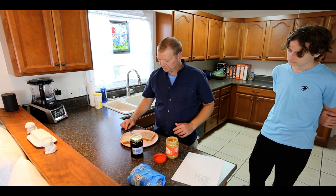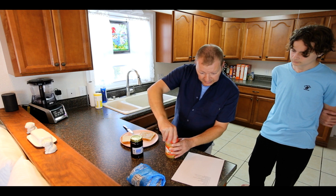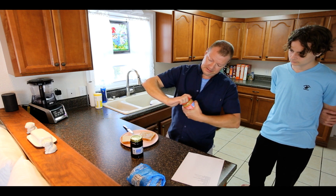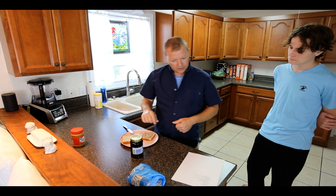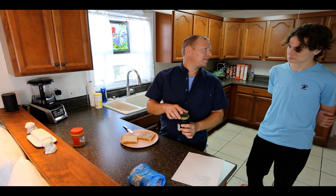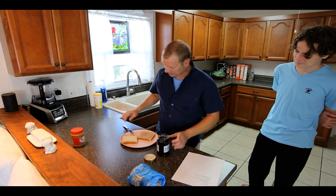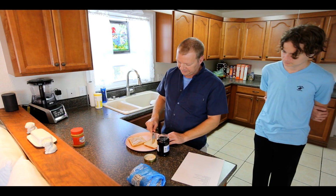Okay, we are going to replace the lid on our peanut butter. Let's set that aside because we're all through. We're going to pop open our jelly here. Ah, the nice popping sound. And we are going to spread our jelly on the other side of the bread.